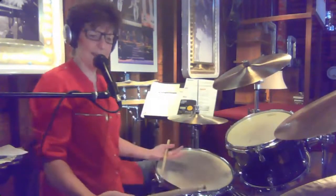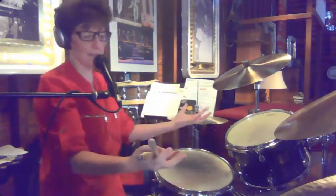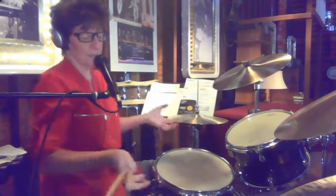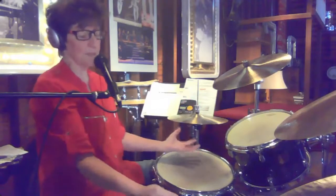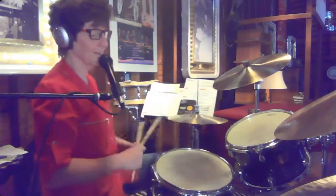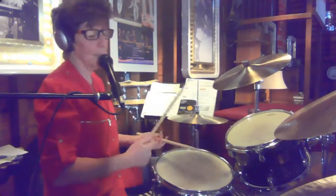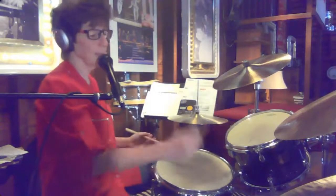It needs fatness, P-H-A-T, underneath it to lift the sound of the ensemble. I like that idea of thinking of the drums as a big foundation, especially in the shout sections, where you're lifting all the horn players. You're giving them a big cushion to play off of. So listen to it. If I add the bass drum, one, two, three.